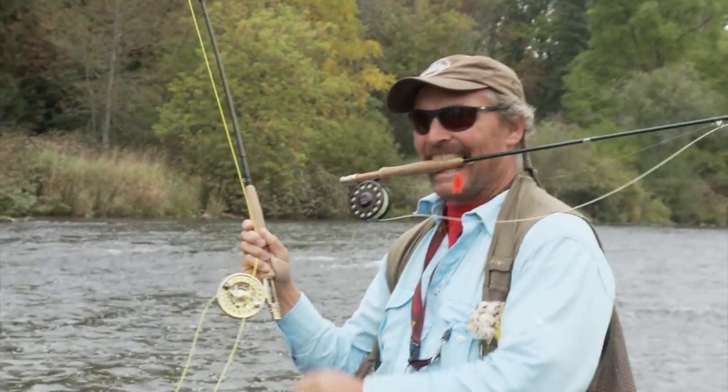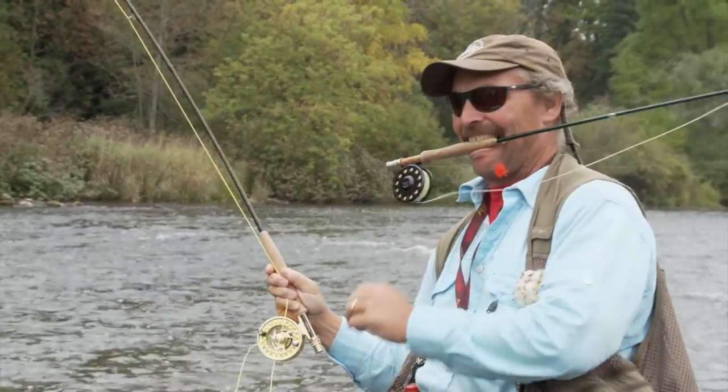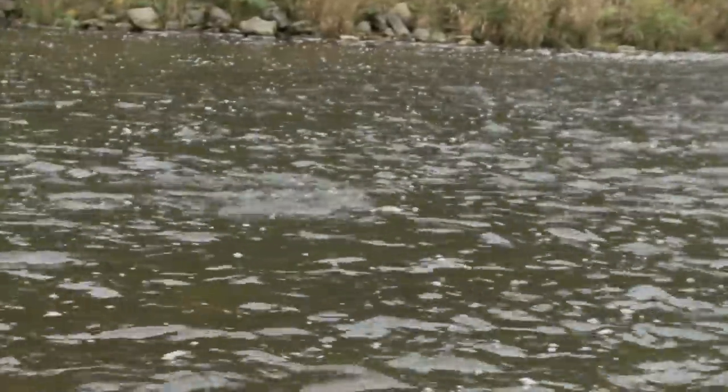Now, you were just playing there and ran a little wet fly through there. Yeah. And you got a little one, but I mean, it's not bad. I'll take it. Yeah.